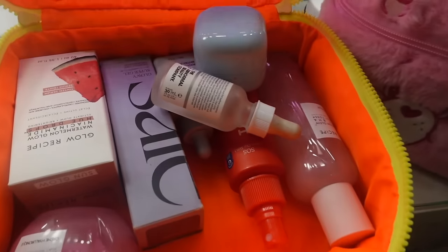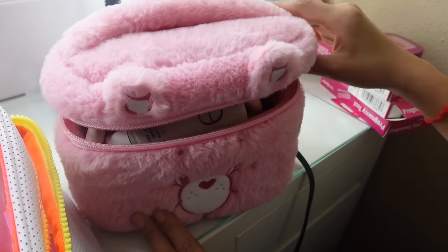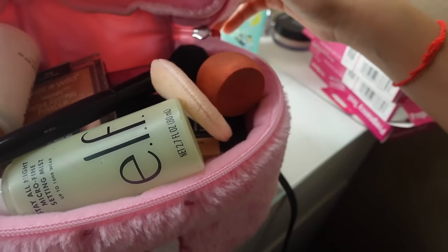I'm so excited. So first, we're going to do my skincare routine. This is my skincare bag. We got it from Drunk Elephant. Thank you so much, Drunk Elephant. We love you. And then we're going to do our makeup routine, which is in this Care Bear bag I got from Shein. How cute are these bags? Look, guys, these are my essentials for skincare. I even organized it for you guys. And here are my makeup essentials.